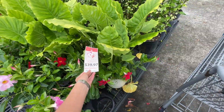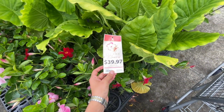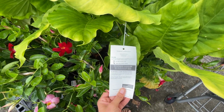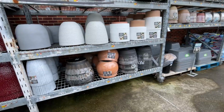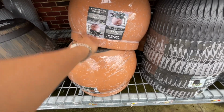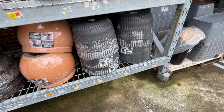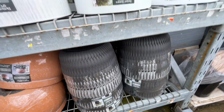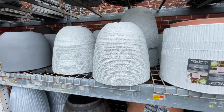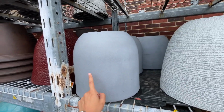So look, they have these containers already made up for you. It's Island Blooms, $39.97, tropical combination, and it has asparagus fern, mandevilla, and alocasia, and so it seems like they've restocked their pots. I really like this one. It's got that kind of terracotta look, $24.48. This one's really nice too, the cool texture. They have these mid-century looking ones. I like this more natural look to them, and I have this one by my front door and I love it.